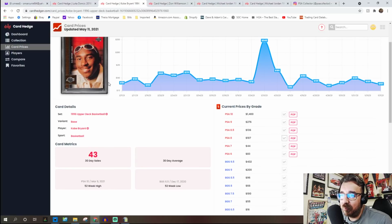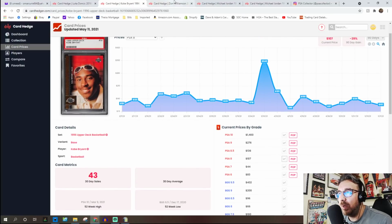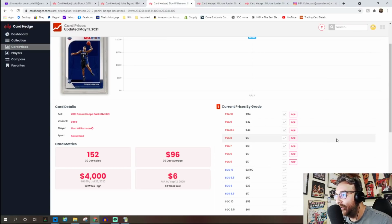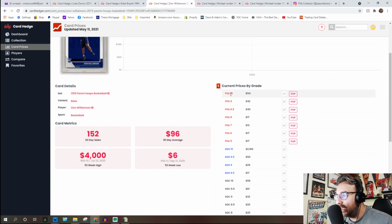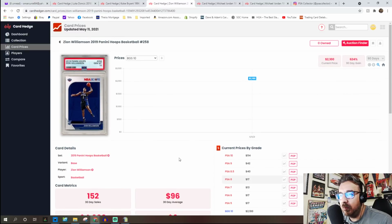But then again, there's a huge run on Kobes right now because he's about to get inducted, or was inducted, is gonna get inducted. Rest in peace to the Mamba and the Mambacita. PSA 10 $114, SGC 10 $58, so about half the price on the Zion.